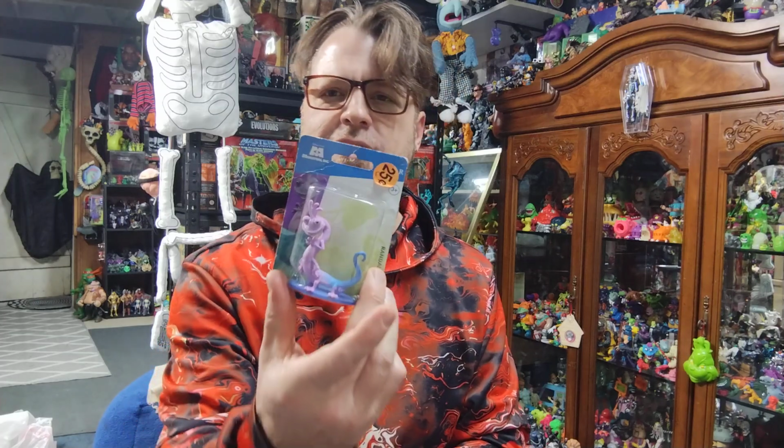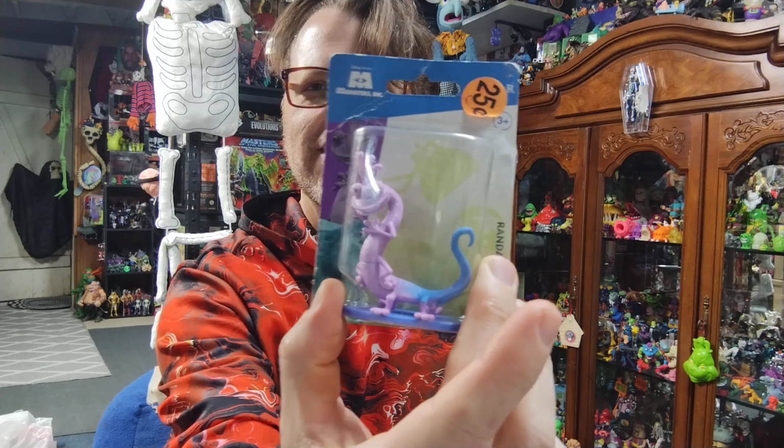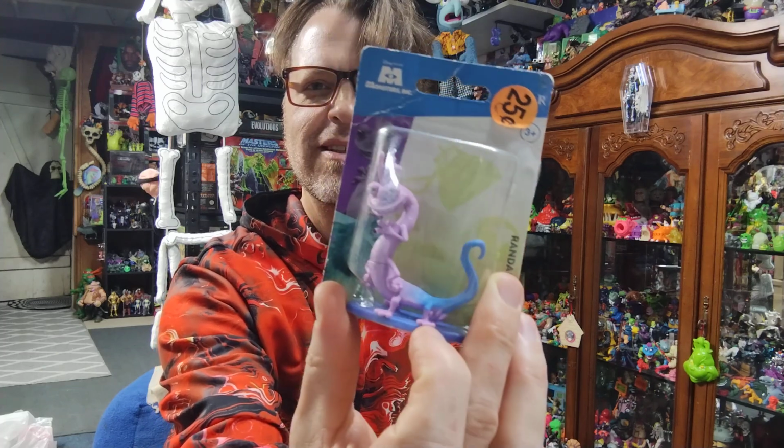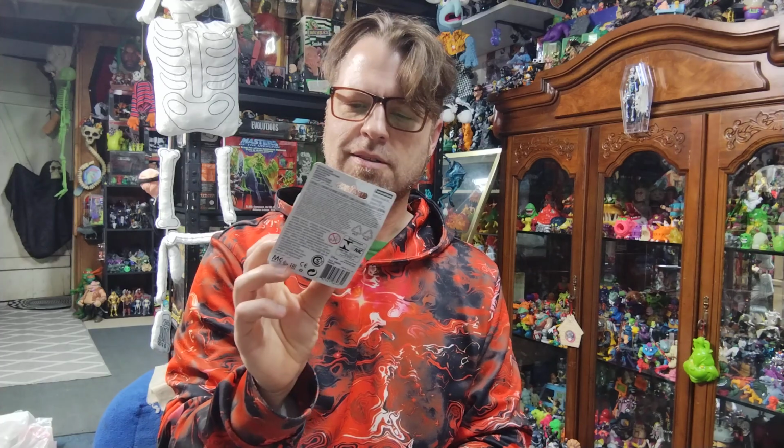They also had this little Monsters Inc. figure. I love this character. So I just wanted to get him because I'm working on a custom of a bigger version of him. So I thought this would be cool to do a mini custom, paint him up the same way, and have them displayed together. So yeah.